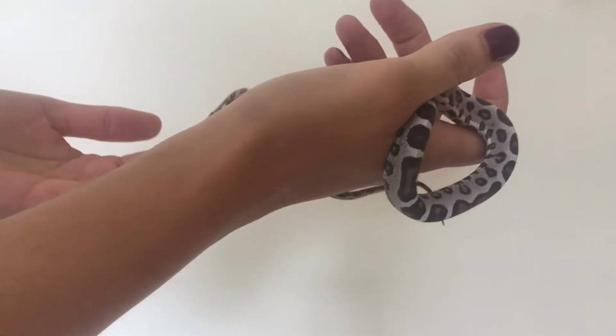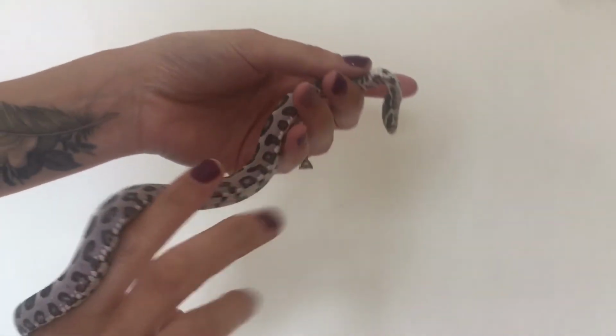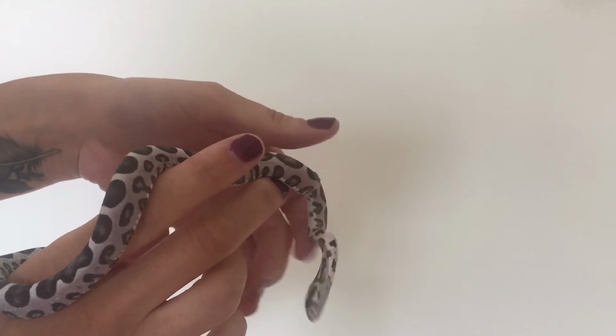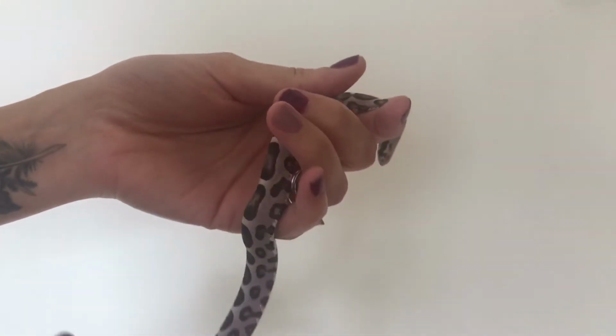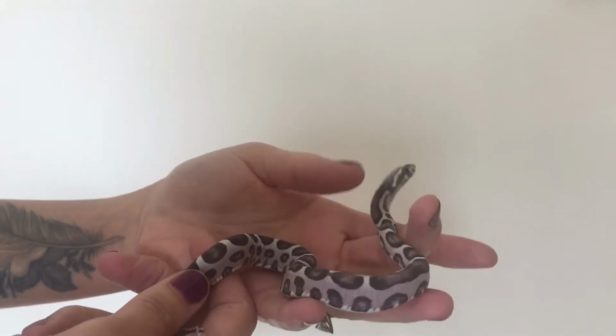Whereas a tree boa or a tree python, they're designed to catch their prey from flying birds in the sky and from being up high in the trees. And so therefore anything that goes in front of their face, they're going to instantly go for. And that's just the way that they are.